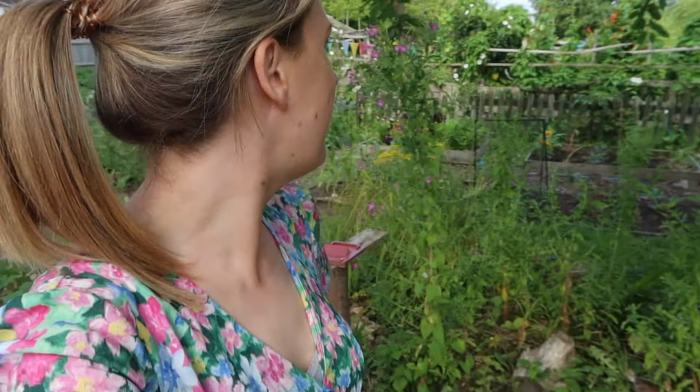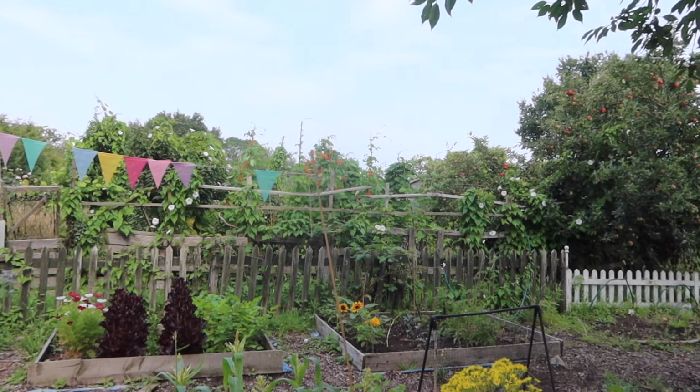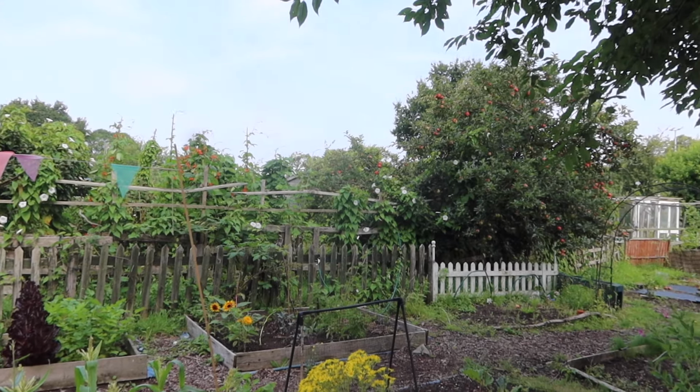Where is he? Where is he? He was sitting on the fence a minute ago. He's flown away.